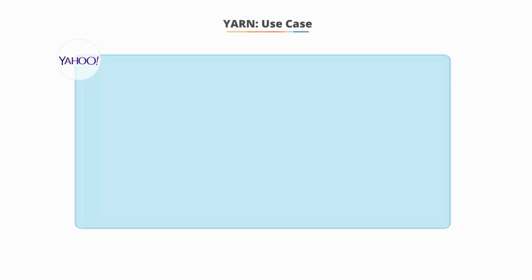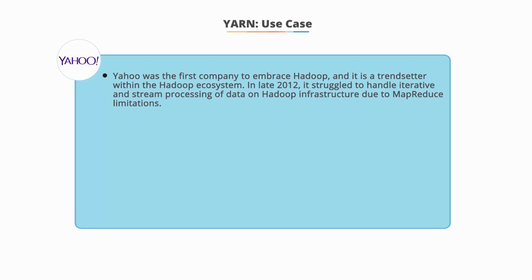Let's look at a Yarn use case with an example. Yahoo was the first company to embrace Hadoop, and this became a trendsetter within the Hadoop ecosystem. In late 2012, Yahoo struggled to handle iterative and stream processing of data on the Hadoop infrastructure due to MapReduce limitations. Both iterative and stream processing were important for Yahoo in facilitating its move from batch computing to continuous computing.